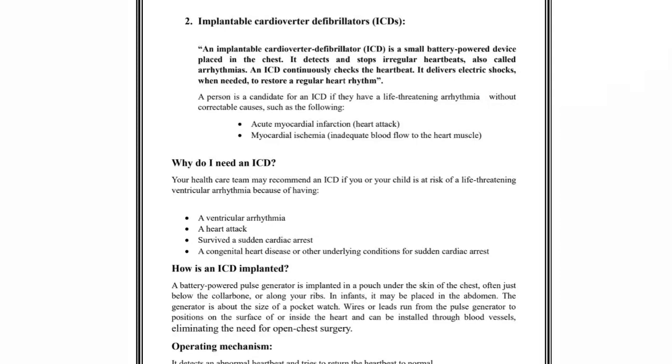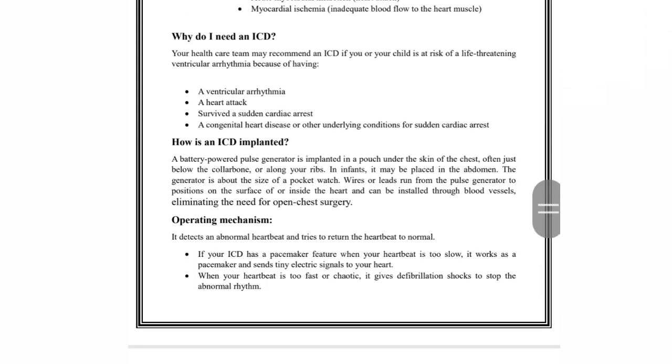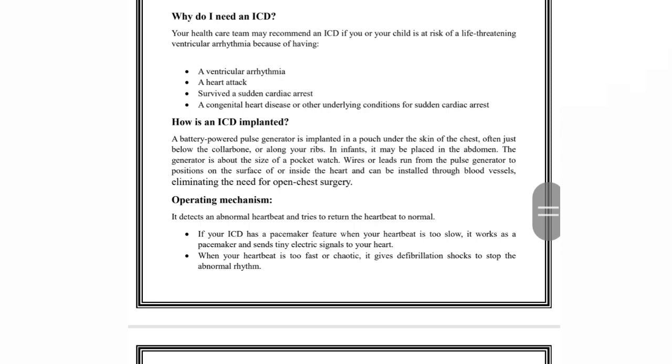And for example, whenever the blood flow to your heart muscle is reduced, then you also need an ICD. There is a proper operating mechanism according to which ICDs work. It is usually a battery powered pulse generator, and it is the size of a pocket watch. So it has a very small size, which is very handy for patients, and they can recover by getting implanted with these kinds of devices. It is usually implanted below your collarbone or along your rib.